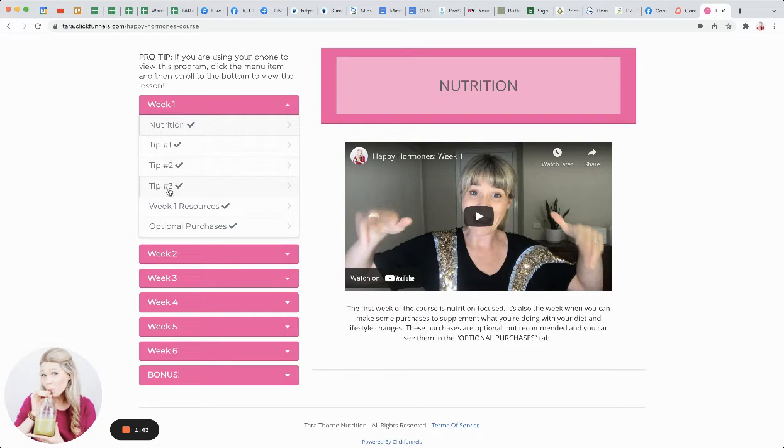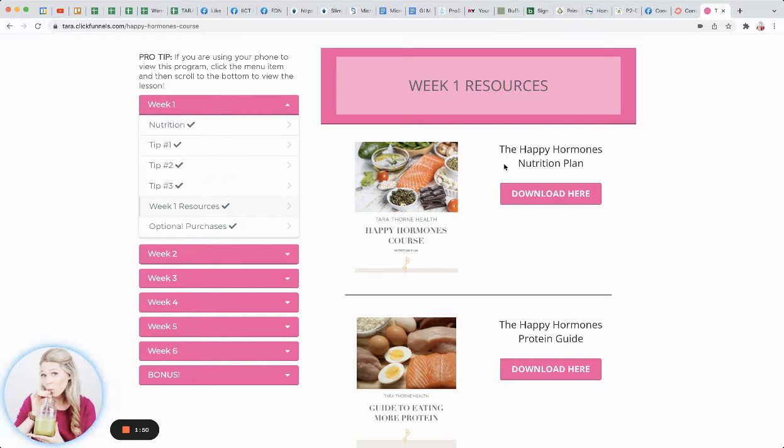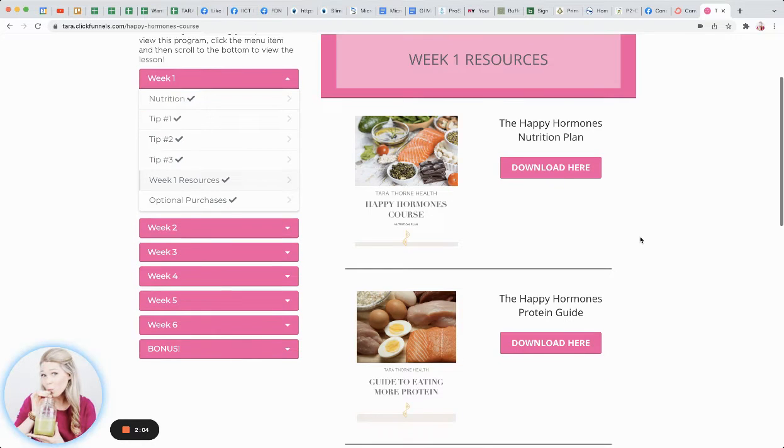So you get your tips that you can implement, and there's a bunch of resources that I give you too. So I'll show you the resources. So you get the whole nutrition plan. This is a healthy diet that most humans on the planet will do really, really well on, right? You really don't need to go all complex and weird with your diet. Honestly, this is a very good way to eat for the rest of your life.